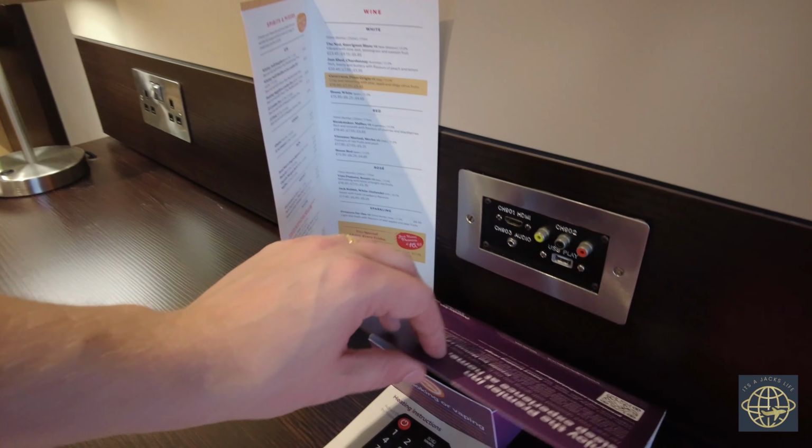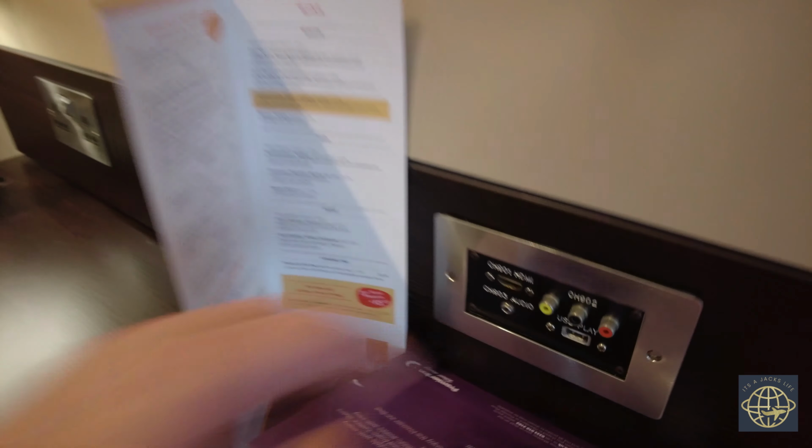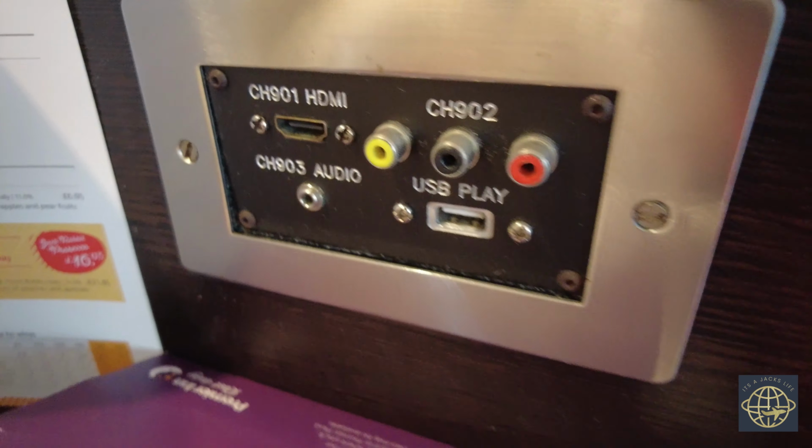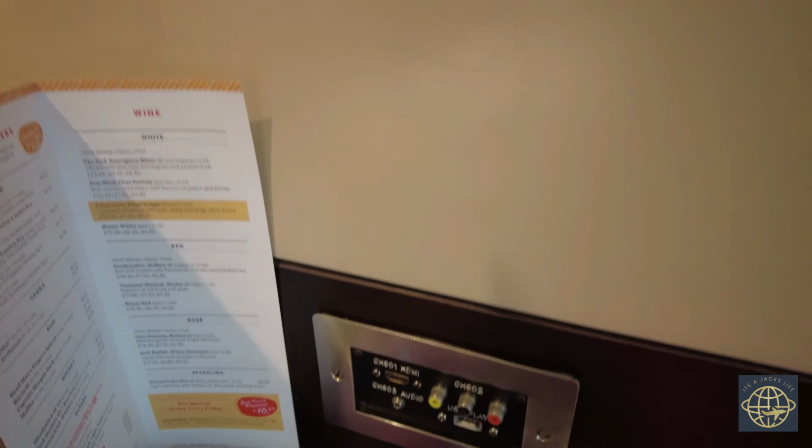We've got menus, a little bit about the hotel, there's a little card to tell you the breakfast time. Hiding behind here, this is quite neat, you can plug your HDMI in, or your SCARTs or your USBs. I'm assuming that then connects to the TV, so things like your Amazon Fire Sticks maybe you can plug in and then watch on your TV, good Samsung TV.